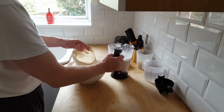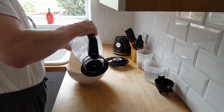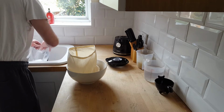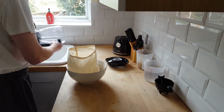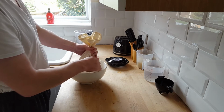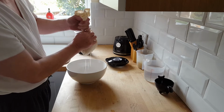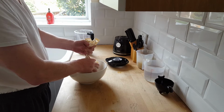So pop this into a bowl and then pour the contents of your jug into the bag. Just be careful because the sides of the bag will start to try and fall down. Give everything in there. I'll quickly rinse this, and then it'll be ready for the rice. Then gather up your bag and twist it inside the bowl, which then starts to compress the liquid inside, and as you can see, it starts to fall out into the bowl. Just keep twisting, take your time with this, don't overdo it.